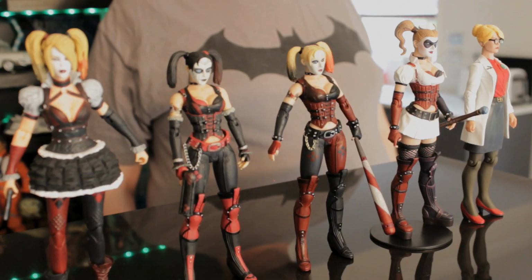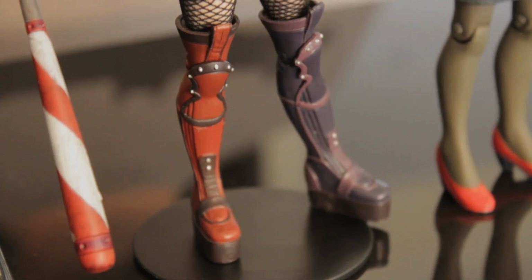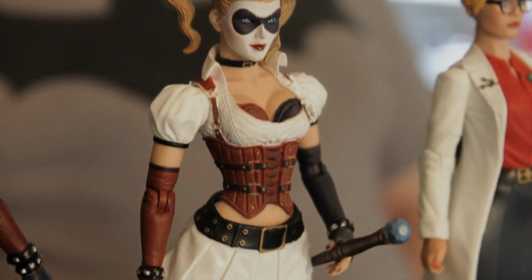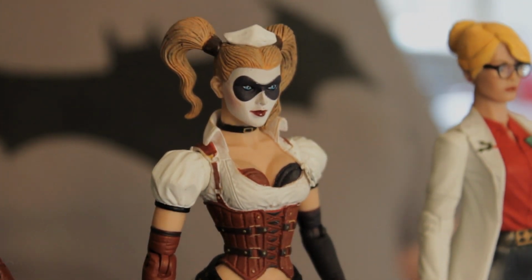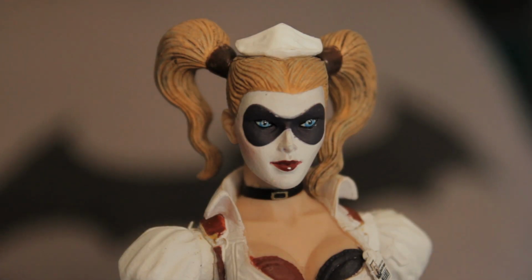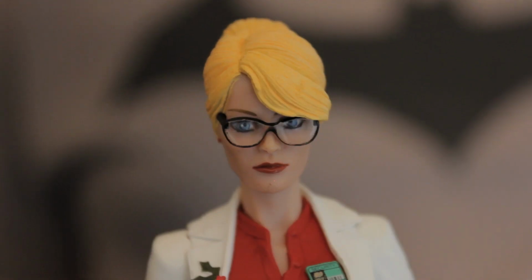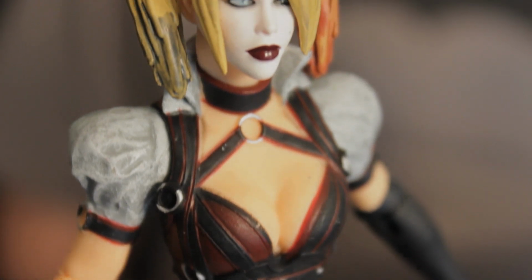Yeah, and that's what we're taking a look at today, right? These are the toy versions of Harley Quinn from the Batman Arkham games. And we've basically got the entire gamut of Arkham represented here. We have Harley from Arkham Asylum, we have her from Arkham City, we have her from Arkham Origins, and we also have her from Arkham Knight.